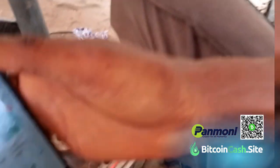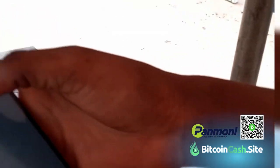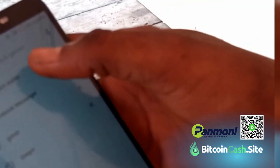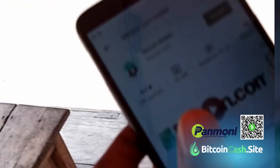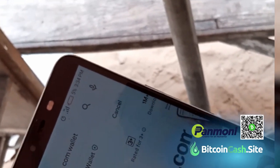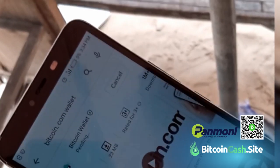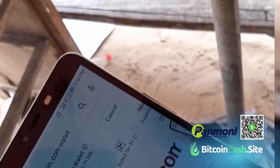Alright, so you type Bitcoin.com. It's about to rain here. You type Bitcoin.com wallet. It's about to rain here, so it's windy. Okay, that's it. So you install. It's pending. It is very windy here now. It's about to rain. It's downloading.